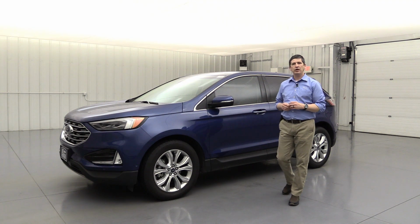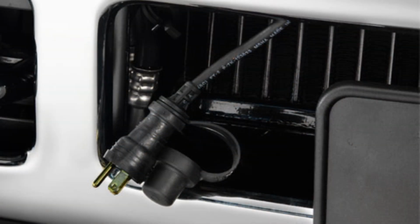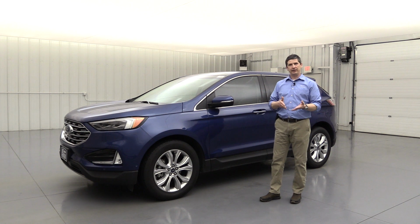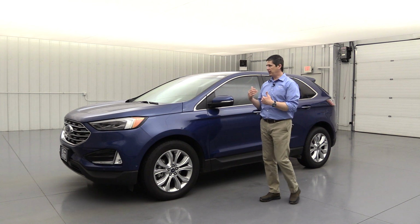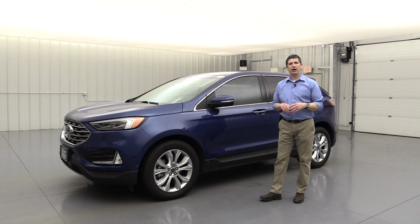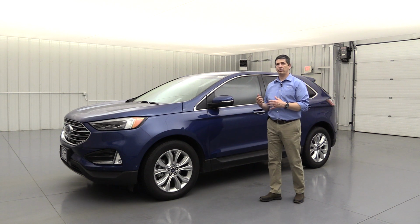Now we're going to talk about some standalone options. First off, we're going to talk about the engine block heater, which is available on a 300A or 301A equipment group. And if you live in a state that's cold and you want to keep your vehicle warmed up so it starts up real easy in the morning, get the engine block heater from the factory and you're good to go there.